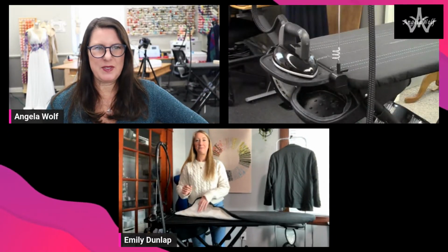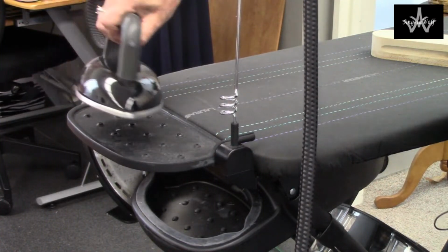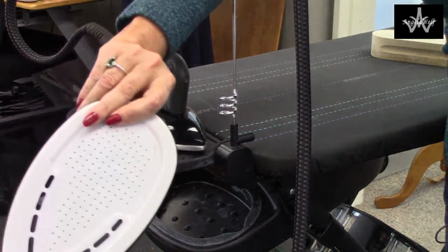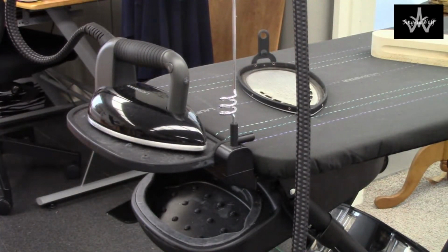So just a few tips we're going to show you today of what the advantage of that powerful steam is. Angela, would you do me a favor? I'm going to pull the cover back of my board. Can we see yours a little close up here? Absolutely. Here you go. So that system, there's actually a fan built into the board. Sorry, Angela, I actually just took my iron shoe off to clean it out because I think I use it all the time. So I'll bring you back up now.